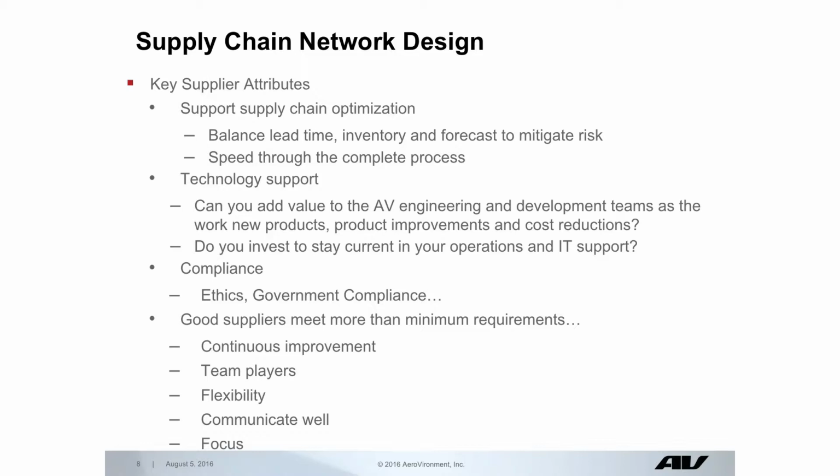Obviously, we're trying to optimize our supply chain as we do that. Just as was mentioned earlier, we don't want to have any inventory, right? Well, we're a little more realistic than that. But generally speaking, we have to balance those activities of lead time, inventory, and forecast to be able to make good decisions and support our customers.